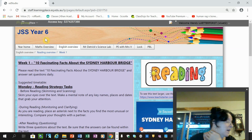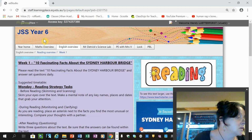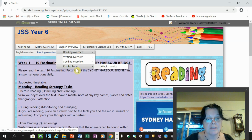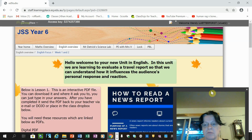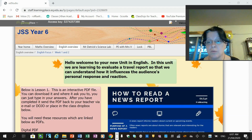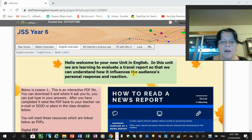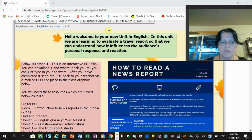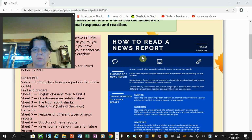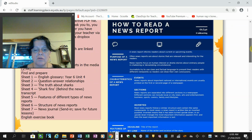Right, now, the other bit of writing that we need to do, that was our reading task, but we need to go back to our English focus. And our English focus is newspaper reports. That's what we're doing this term. Last term we made a poster, a travel poster, and we learned all persuasive techniques. So we're learning how to understand how a newspaper report is written, and we'll have a go at doing some ourselves.